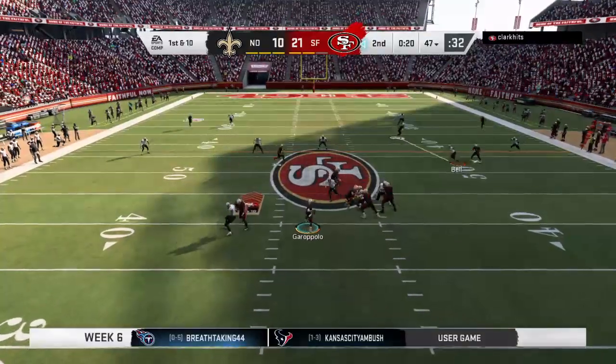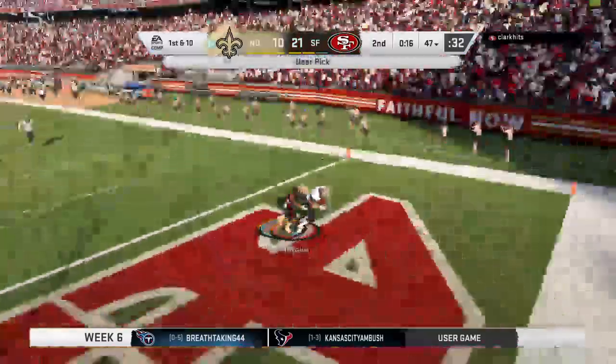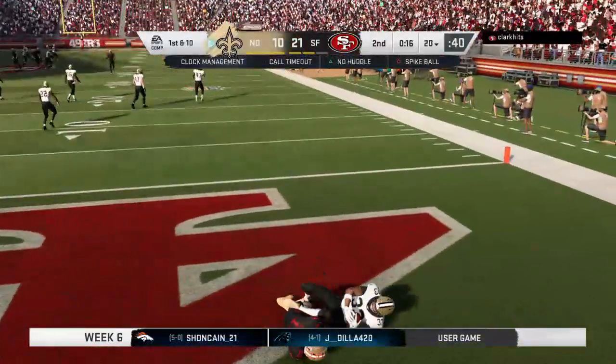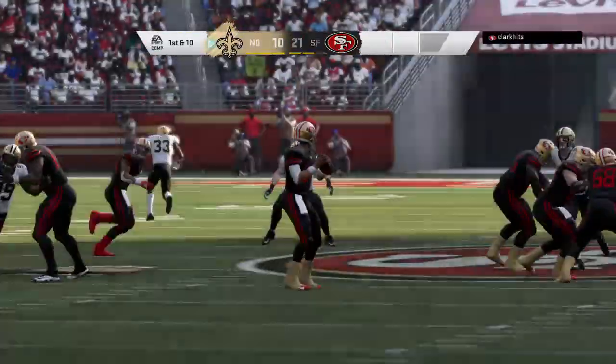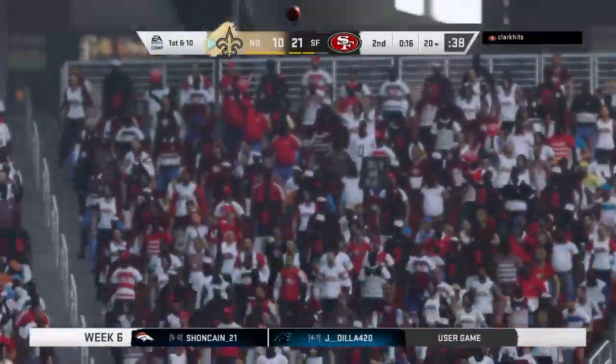Garoppolo now, first down throw. He'll take a shot for the end zone. And this is going to be intercepted. Snags it for the pick. And his guys have got it back at the closing stages of the first half.